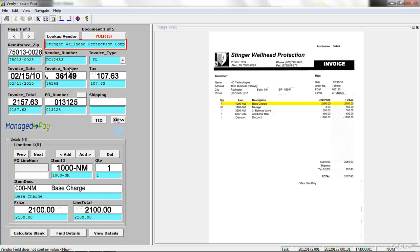In this case, we've seen Stinger Wellhead Protection Vendor before, so the system knew exactly where all that information is. It read it with 100% accuracy. Now, we also do field validation. If any of these fields were incorrect or invalid, we would highlight them in red. But it did read everything with 100% accuracy for this invoice, and it is okay to process.